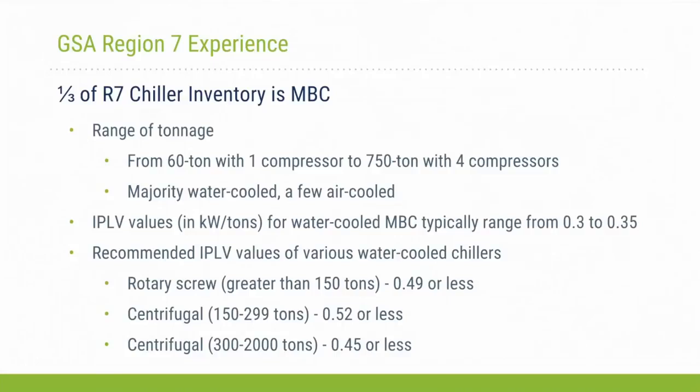A little explanation on the IPLV. IPLV stands for integrated part load value. It measures the overall average efficiency of a chilled cooling system. So basically, in a nutshell, the lower the IPLV value, the more efficient your chiller.